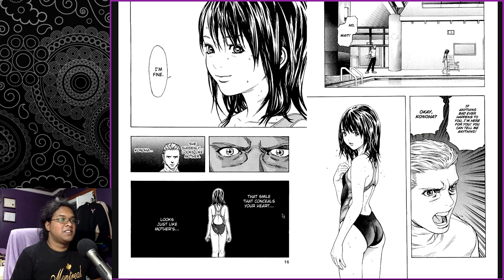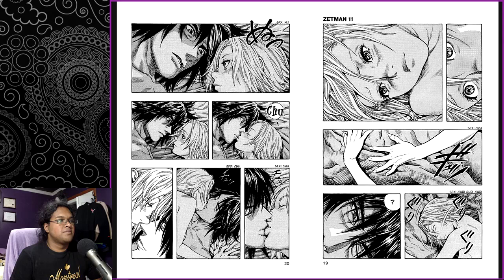That smile that conceals your heart looks just like mother's. Again, she had to lie, their mom had to lie her entire marriage. Now she's inherited that exact smile. Oh man. Aw, that's so cute.